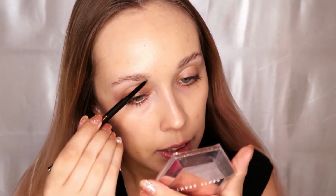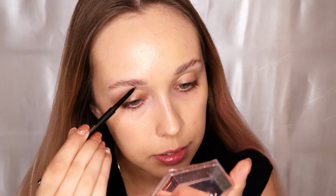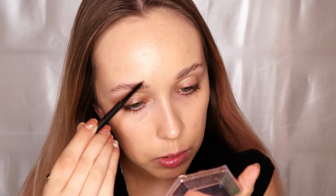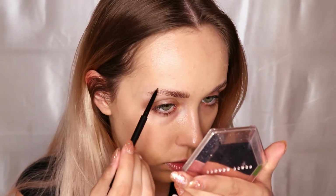Nothing crazy. Let's see. I'll bring you guys in a little bit so you can see what's going on. We'll fill in my good eyebrow and then I'll do this one off camera. So I already put in my Patrick Ta brow wax stuff. So I'm just going to use this to fill in any sparse areas, so mostly at the front. The color seems okay. It's not overly warm, which was a concern.